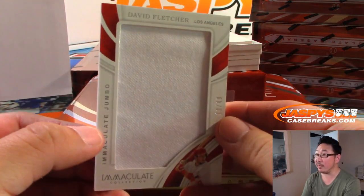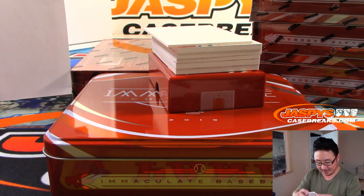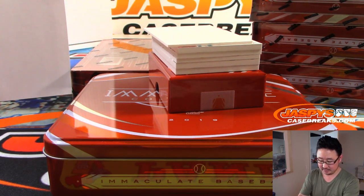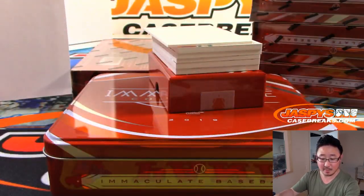Immaculate jumbo material, 13 out of 49. Kyle thought he would never see the number one unless he bought an entire case. All right, jumbo relic, David Fletcher, 13. That goes to Rebecca in the number three.